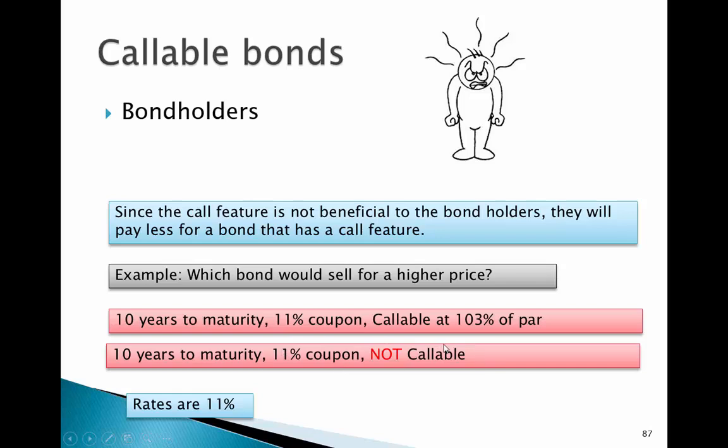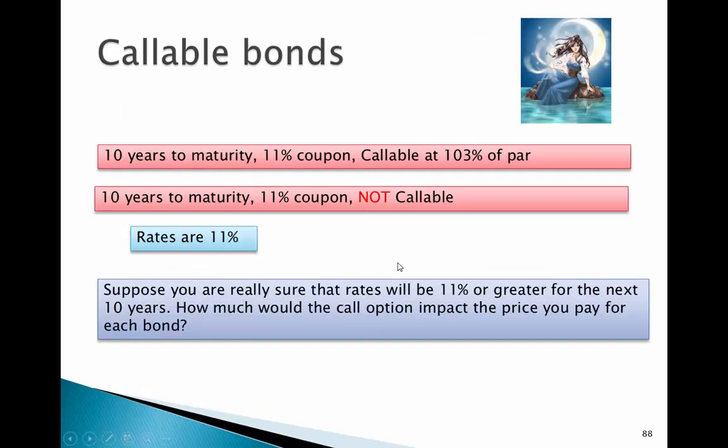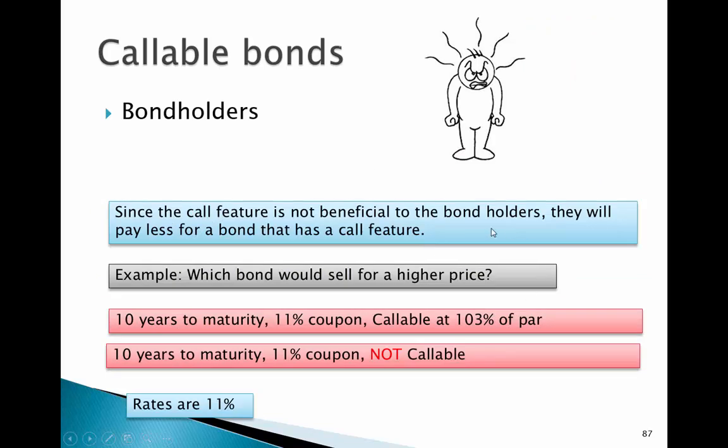Bondholders don't like this, so if bonds have a call option on them, then they'll pay less for the bond. It's something though that issuers are willing to live with. So most bonds in the past, most bonds issued by corporations, have been callable. Corporations have said, in effect, we're willing to take less money for the bonds to have the option to do this because we hate it so much when we're stuck paying those high coupons and rates are falling.